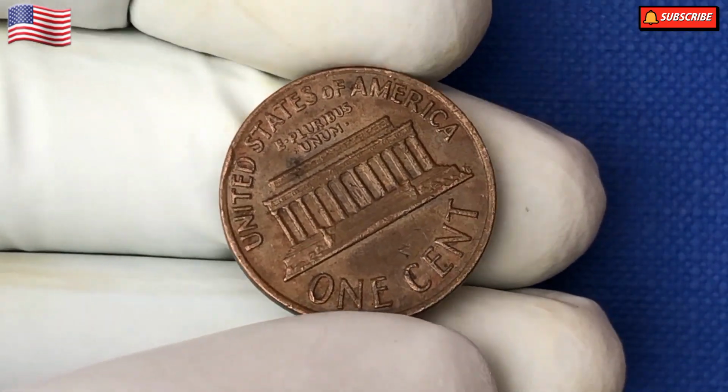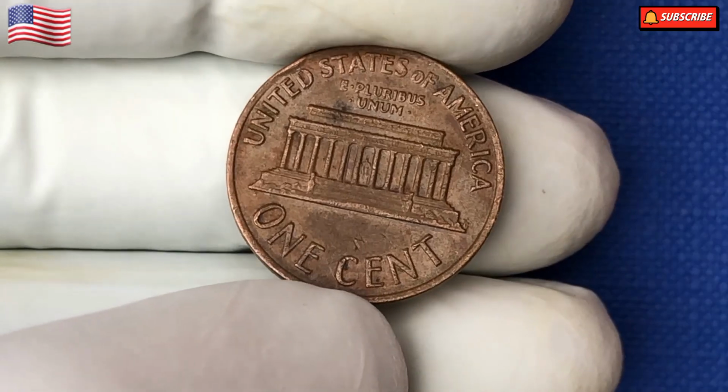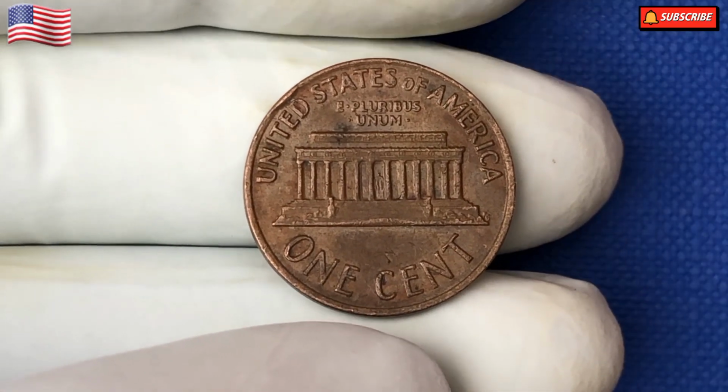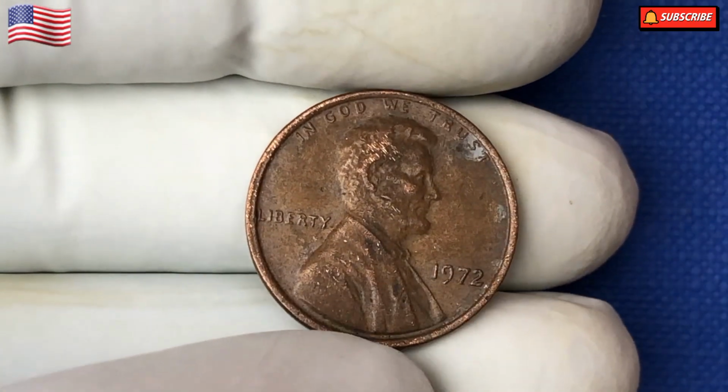You might think a penny is just a penny, but hold on tight, because this one is far from ordinary. Stick around to discover just how much this seemingly simple coin could be worth today.